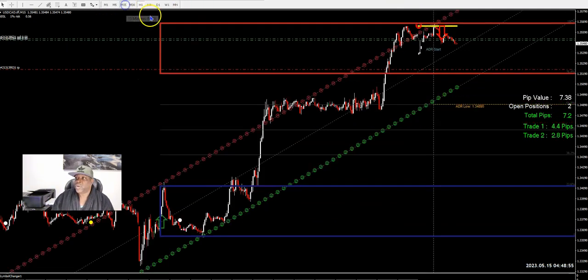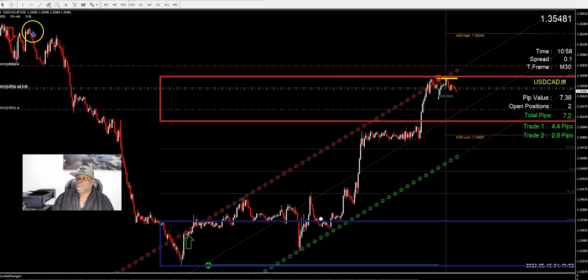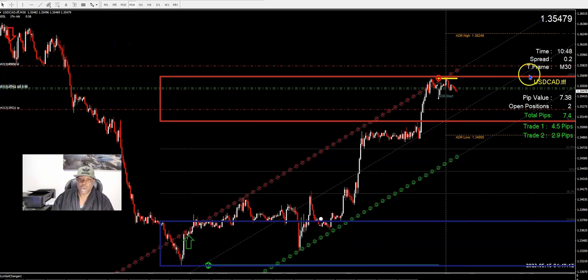So even if I'm on a 15-minute, I still know where the daily levels are. The hidden daily levels are right here. I can go to any chart time frame and I can see where the daily levels are. See, I can see it right here. And that's why the price went boop, boop, and bounced and went up. See, I was able to see it, even though I'm on the 30-minute chart. See what I'm saying?